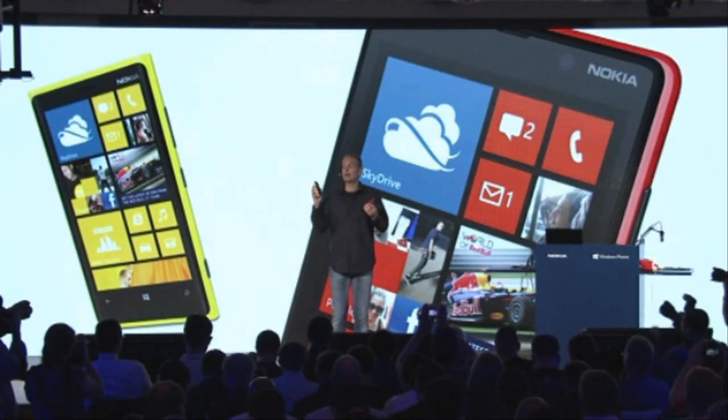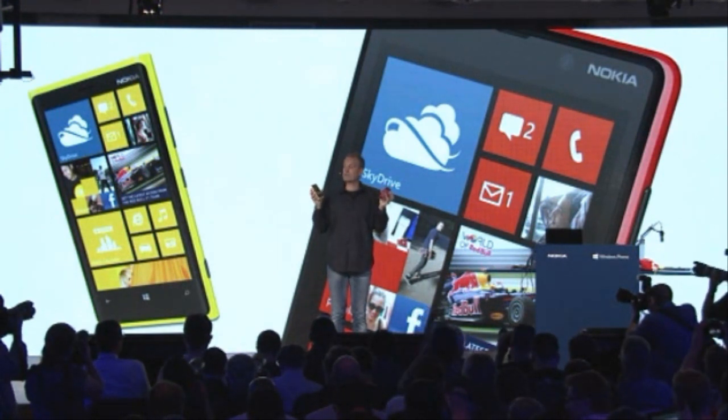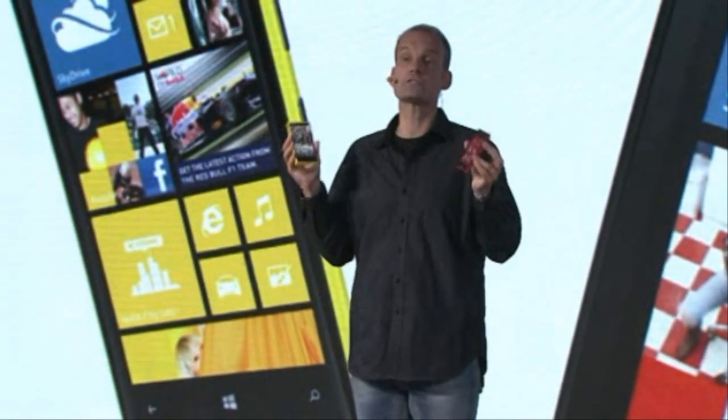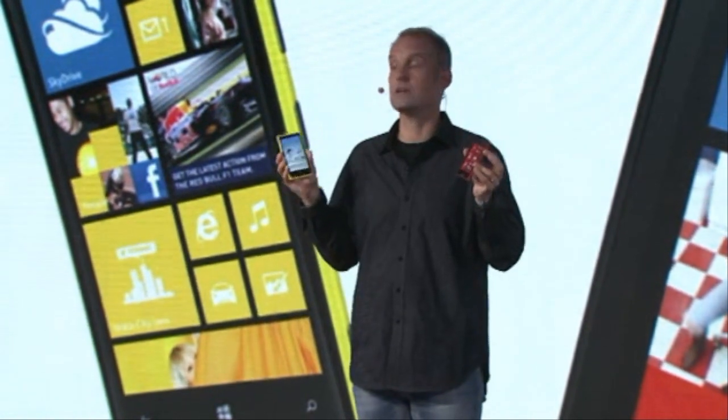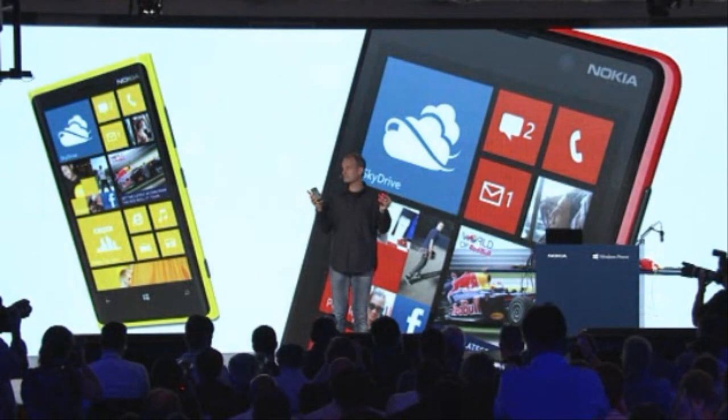So the Nokia Lumia 920 and the Nokia Lumia 820 together bring an innovation you've never seen before, innovation that helps your smartphone fit even more naturally into your everyday life. Thank you. Stephen?